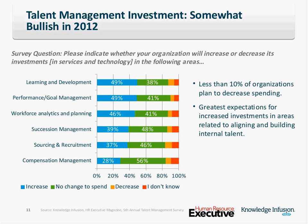In terms of the two big takeaways, when we ask whether organizations will increase or decrease investments in these talent management areas, big takeaway number one: less than 10% of organizations plan to decrease spending in any area. Those little orange bars you see across these different talent management functional areas, very few people plan to decrease spending. Good enough, as indicated by the green bars, means looking for flat spend this year, but a good number of organizations represented do plan on increasing.